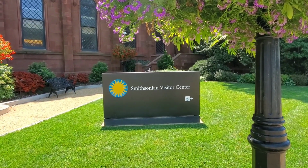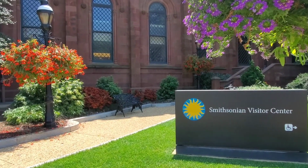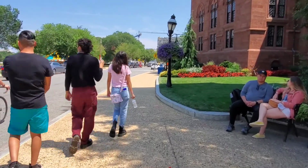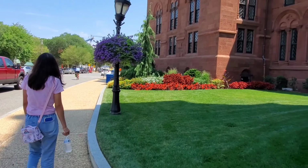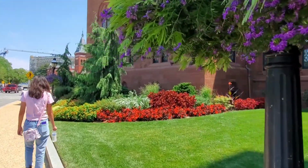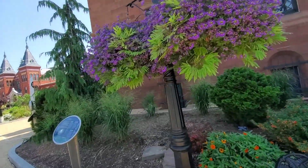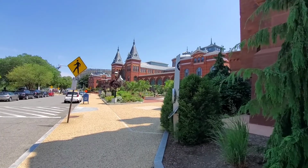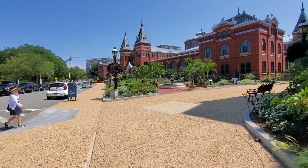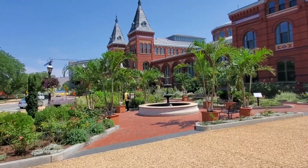Welcome to Smithsonian Visitor Center. Beautiful flowers everywhere. This way. That way. Beautiful architecture. Yeah, beautiful building, just like a church. Over there is a carousel. Beautiful garden in the front. Very, very nice.